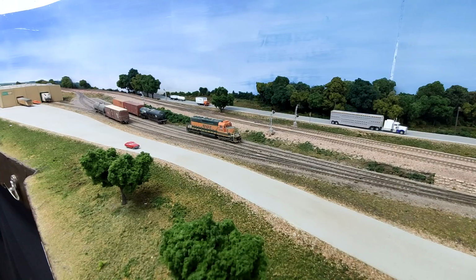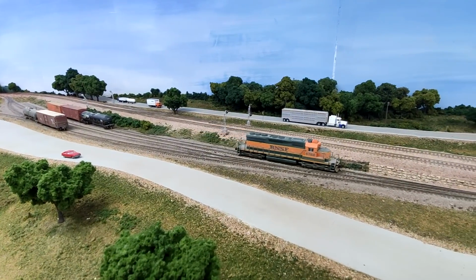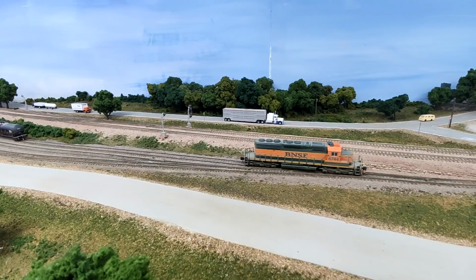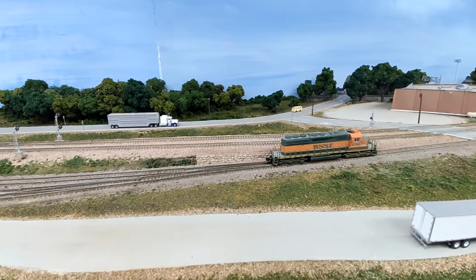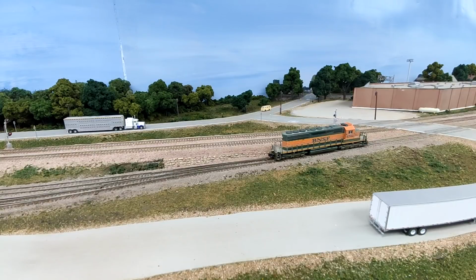My name is Daryl Cruz, owner and builder of the layout, and your host for episode 13 of season 2020. This is another operations video. This time it's on the BNSF switcher in Rochelle, and especially the local operations of handling and distributing and picking up cars amongst the industries in Rochelle.